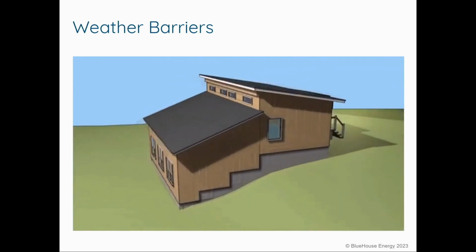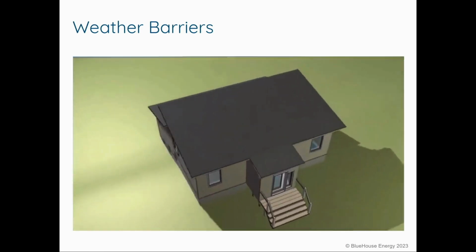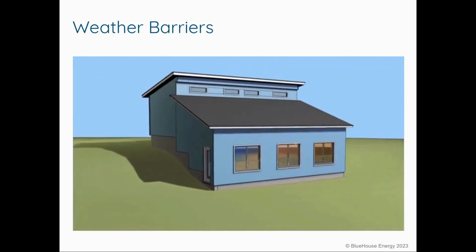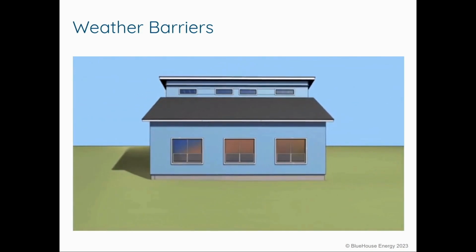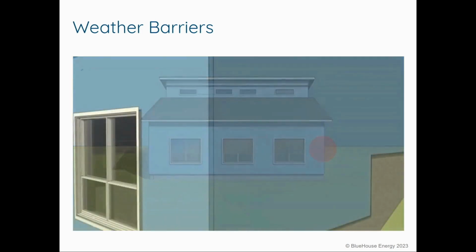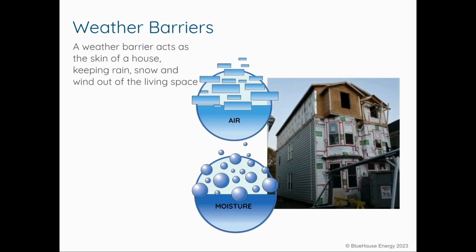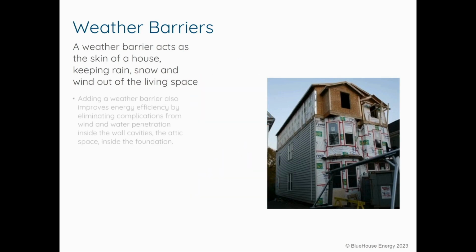This barrier is often building paper on an old house, but newer houses may have a house wrap or a membrane instead of traditional building paper. Ideally, flashing and caulking are used in combination with the weather barrier to create a continuous drainage plane on the outside of the building envelope. A weather barrier acts as the skin of the house, keeping rain, snow, and wind out of the living space.